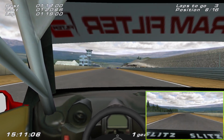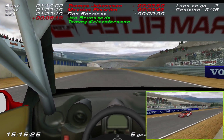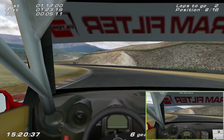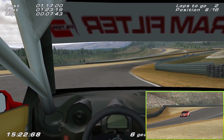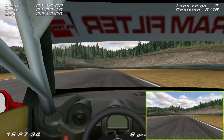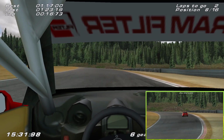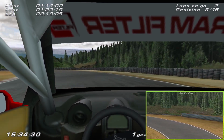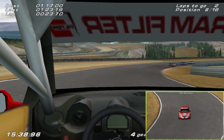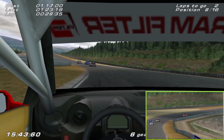And why does it take 10 years for the car to accelerate? You're in first gear, for God's sake, move! Oh, the engine cut out then, it went over the rev limiter. Didn't even know that was a thing. Well, so much for trying to get another victory. At least we're in the top 8.